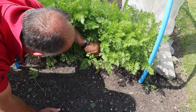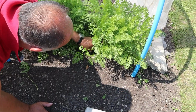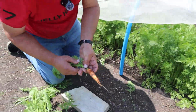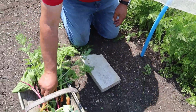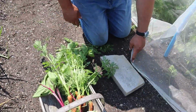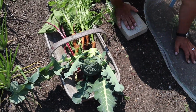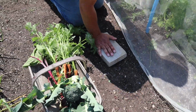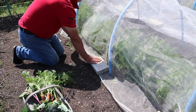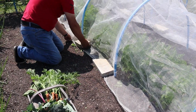And all you're doing is just making room for the others to be able to grow. So there's some lovely carrots for our harvest, Mrs. W. Superb. And of course, always remember to put the cover back on, because the carrot root fly really does love your carrots.